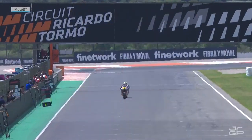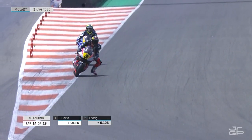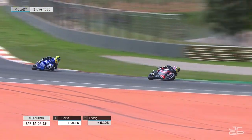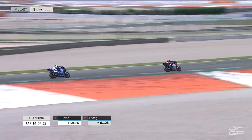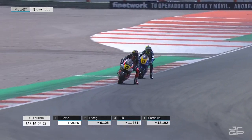So another lap completed and we've got a change for the lead. So Lukas Tulevic is now leading the race. We missed that with the comparisons down into turn one, so we're not sure what happened, but Lukas Tulevic then is your new race leader. I'd love to get a replay of that to see what happened. Was it a mistake from Alex Escrig?